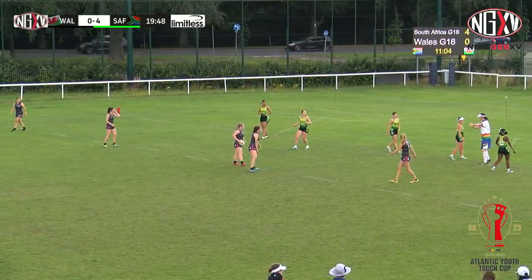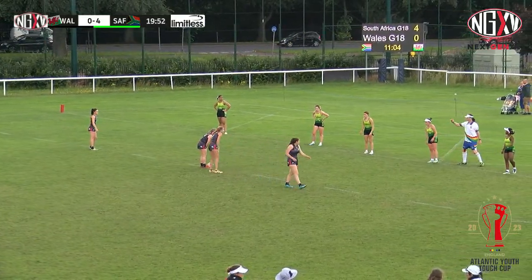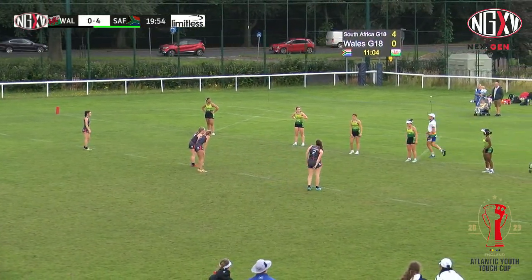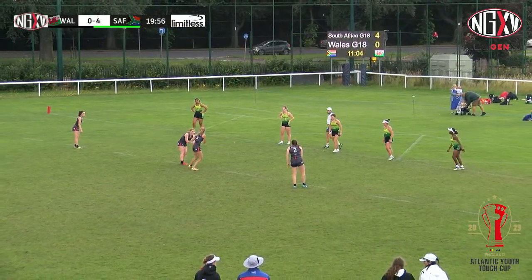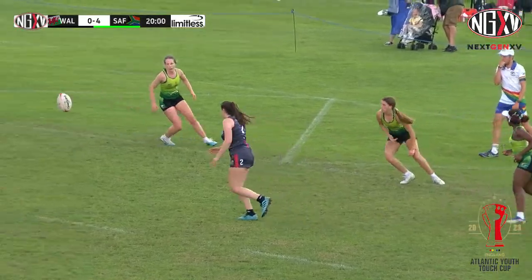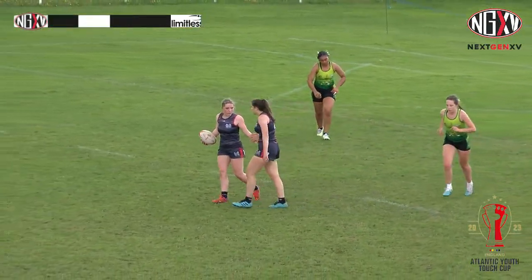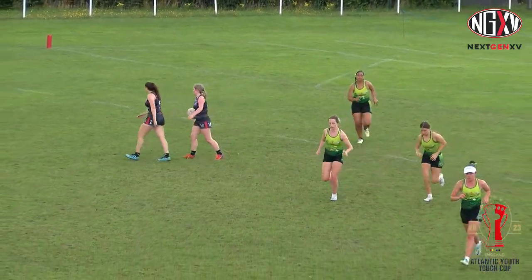We're in the final few moments before half-time. Around about 10 seconds left until the hooter goes. And Wales, well, the score before half-time would be crucial, but they just take the touch, and that's that. And Wales go in at the half-time break, 4-0 down against South Africa.